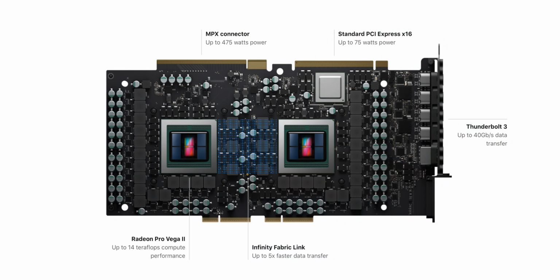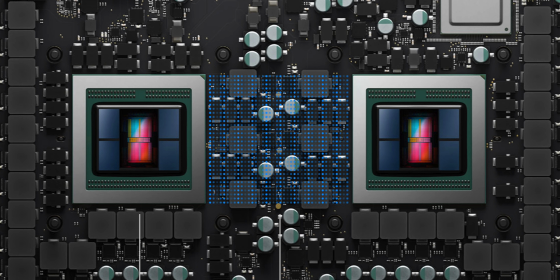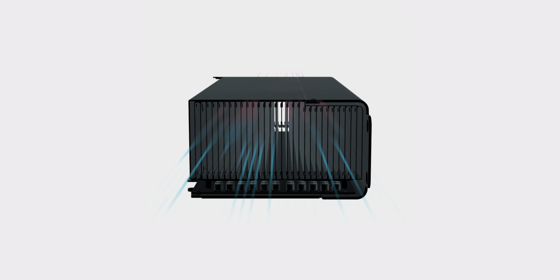So the MPX module takes your standard PCIe connector and then adds a second one that does two things. One, it gives you a ton of power, and actually one single MPX module delivers as much power as the previous generation Mac Pro by itself, and two, it adds Thunderbolt and data, which is not something you would get with your traditional graphics card. For starters, you can sandwich two Radeon Pro Vega 2s into a single module. You have a direct connection for faster data transfer, and it also doubles as a cooling solution for the GPU, so you're not gonna have to rely on 13 fans to keep this cool.